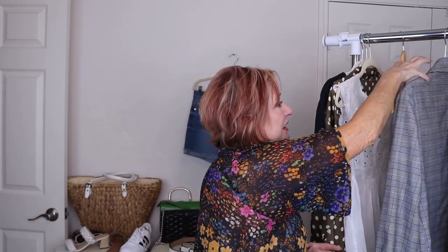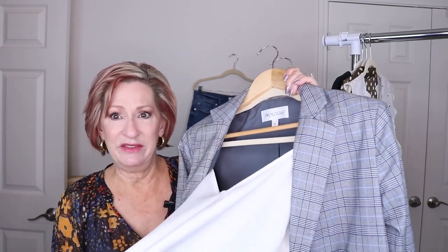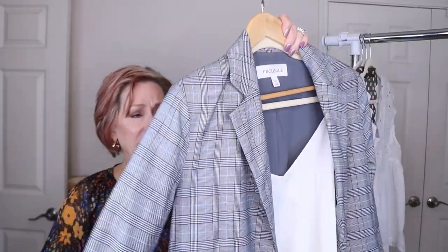So that's three. This one is a look that we took, like you wanted to go to lunch or something. I took this Target tank top, and oh my God, these things are workhorses. If you don't have any of these little V-neck tanks from Target, you need to get some. And then I have just a navy check.